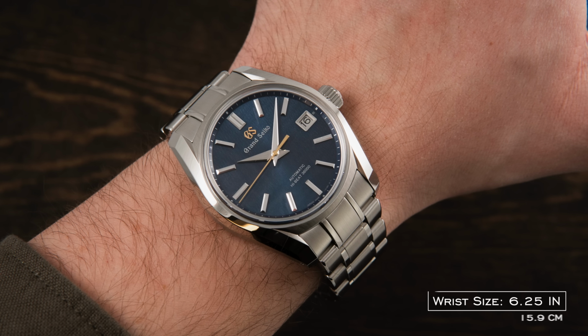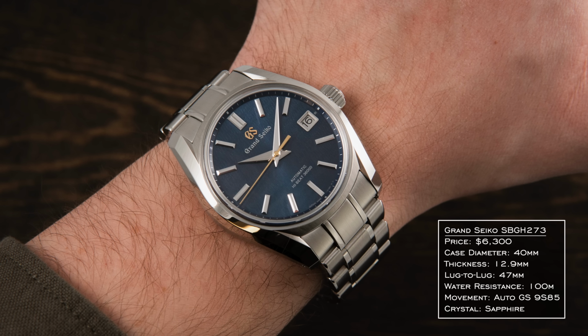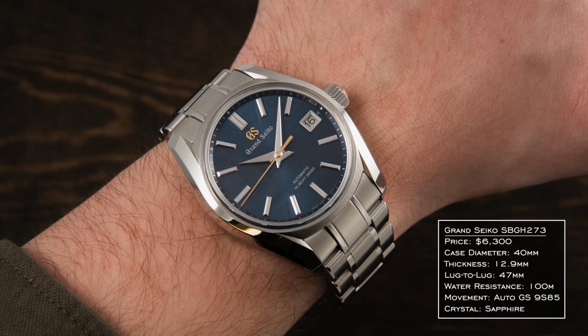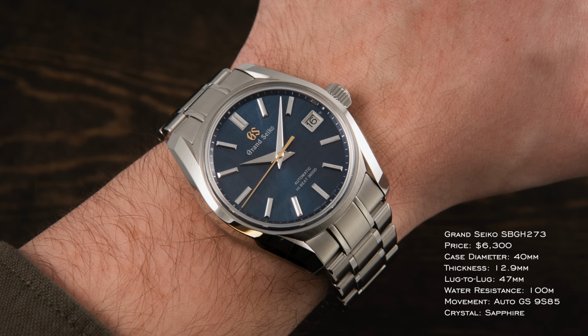This is known as the Autumn. This comes with the 62GS case, 40 millimeters, much smaller than the Snowflake on wrist. I love how this watch wears. 47 millimeters lug to lug, water resistance of 100 meters, and a 9S85 movement on the inside. This is the high beat, a 55-hour power reserve.